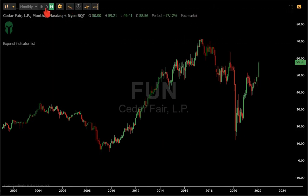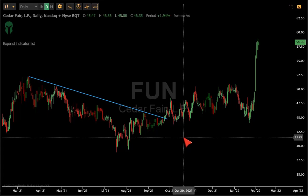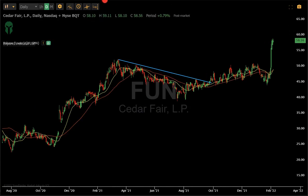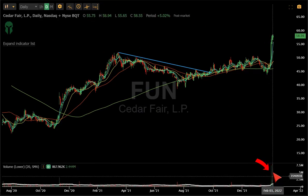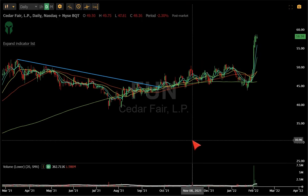where this happens. Now, could this not go through? Yes, this could absolutely not go through. I don't foresee that with the way that this is trading, especially if you take a look at what you're seeing on the volume side. There's way too much volume coming in this. And for me, I think it makes a lot of sense.